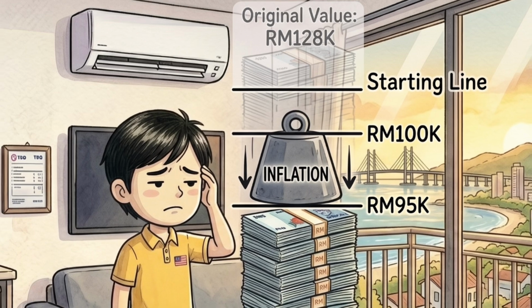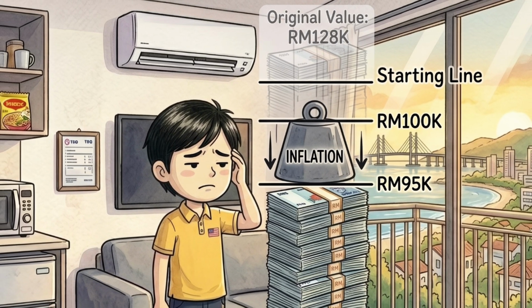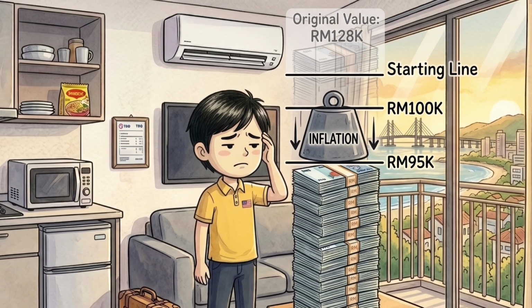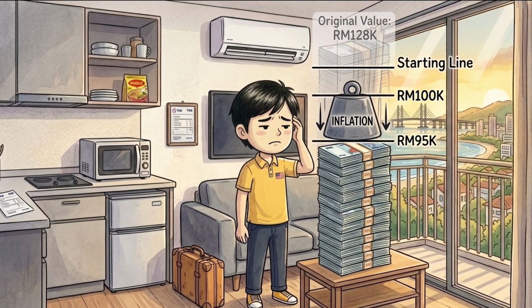Now imagine if inflation was 3%, which it has been in some years. Your 128,000 ringgit only buys what 95,000 ringgit bought 10 years ago. You actually lost money in a savings account that was supposed to be safe.